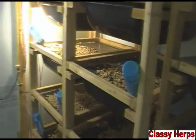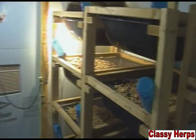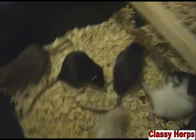Alright, and then for the rest of my mammals, I'm not going to go over this too much, but I have a lot of rats, probably like 200 plus rodents in my rodent room in here, breeding for my snakes to eat. I'll just go through a few of the tubs to show you guys what I mean. These are the breeders, just a few of the breeders. 2 males and a bunch of females and another breeder tub.